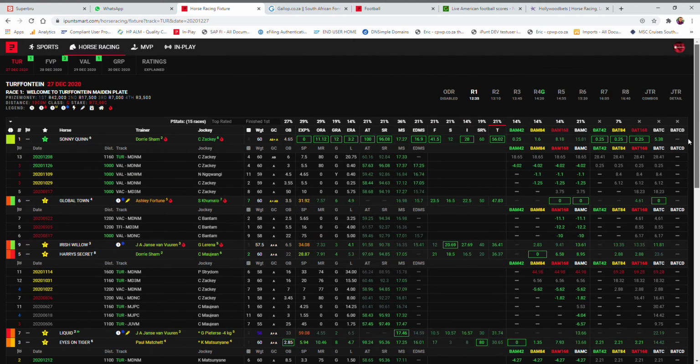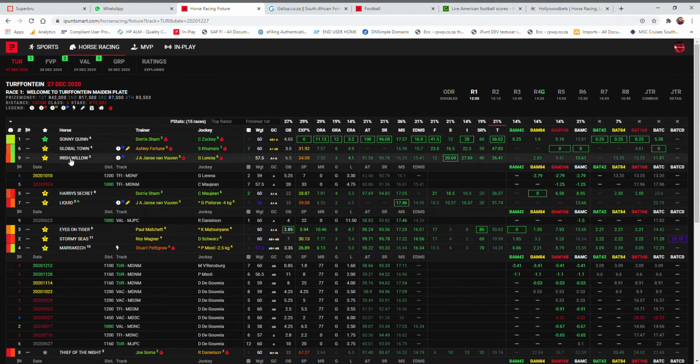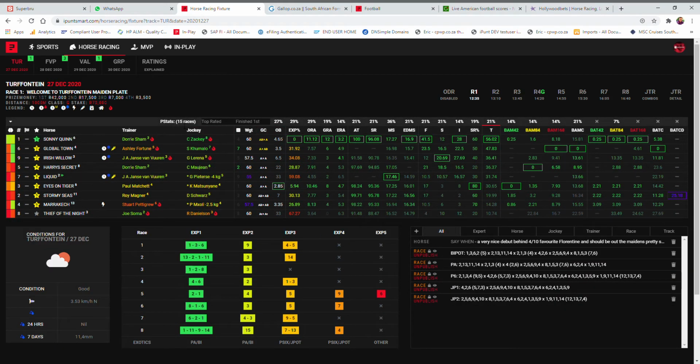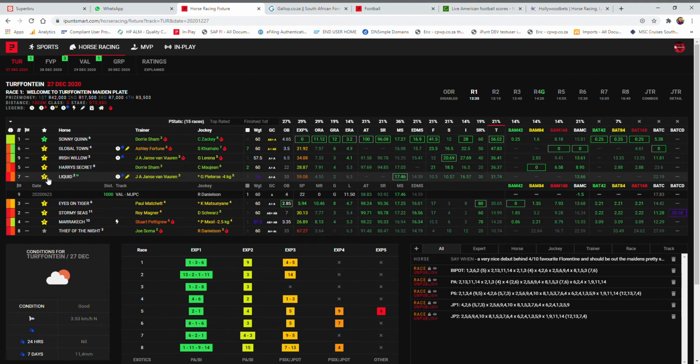And then if I look at the probability stats, the top rated to finish first on the 15 races that we have so far run over the 1,000 meter Turffontein Class G, you can see the medium speed won 36% of them, and that does mean that Liquid at 33 to 1 is maybe worth a little cover nibble now that it's been gelded as well with a 4 kilo claim. That was a 60 kilo median speed 17.46, the best in the field, now 4 kilos lighter on the 1,000 meter down the straight and being gelded. Liquid could be a bit of a surprise winner as well.